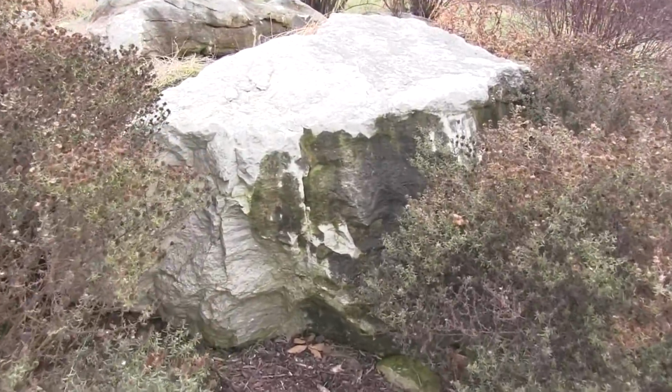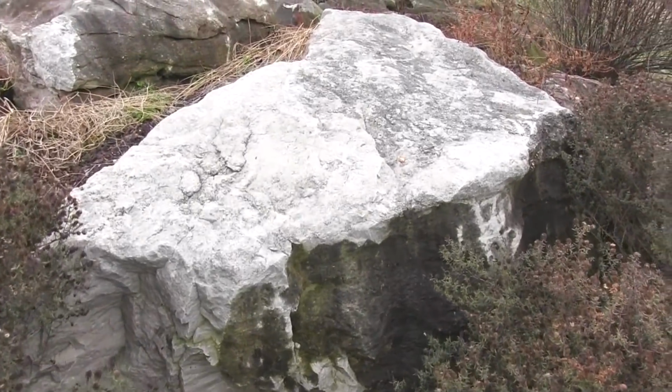But today I want to show you some of the areas I brush hog, and just give you a few tips about if you're on really rough ground with a brush hog, how to handle it, how not to tear up your cutter or your tractor or turn yourself over. Let's go out to the pasture and I'll show you.